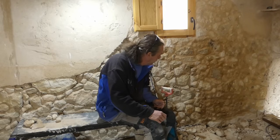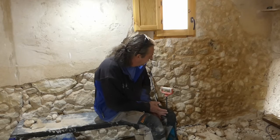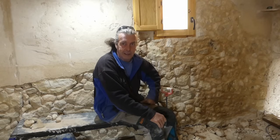But I've run out of stones again. I've run out of mix. So I'm just going to collect some more. But yeah, for today I think I've done pretty well there, and it's looking good. It's going to be well worth the effort. Yeah, it's complex, it's going to take time.